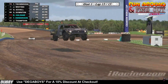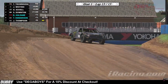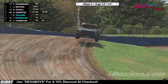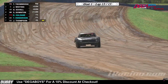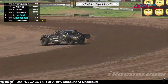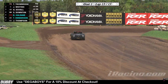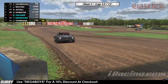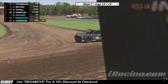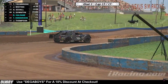But back to your leader. Here is Tim Trowbridge. What an amazing race. He is going to go down towards the back straightaway here for the final time. Had to earn this one. Had to drive through the field. Had to take advantage of Jordan Whiting. He's going to go through the final left-hander. Then he's going to come back across, get to the final right-hander, and take heat race number 1. He's going to run real wide here off the left-hander into the right-hander here for the final time. Tim Trowbridge is going to take the heat race here tonight at Crandon.